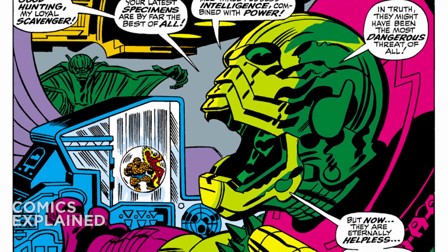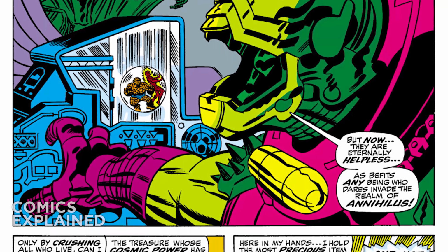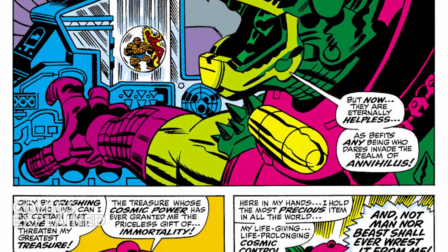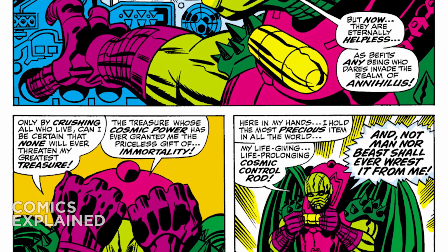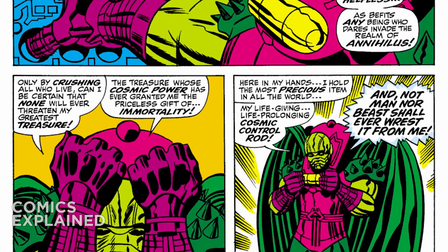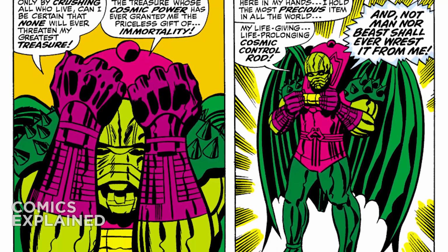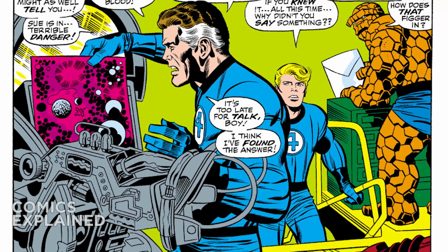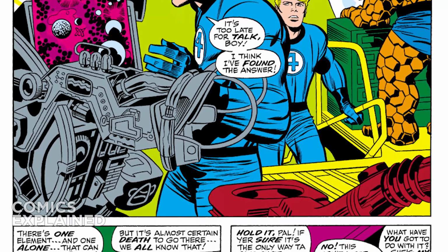The Negative Zone is basically like this one particular universe that every other universe across the multiverse can access, and inside the Negative Zone, you have Annihilus, right? This being that just kind of rules the place with an iron fist. He uses the Cosmic Control Rod to slow his aging, but also to grant him the ability to manipulate all forms of matter.